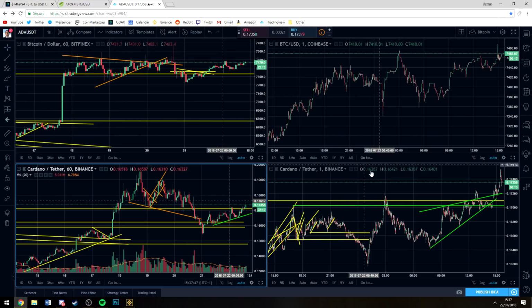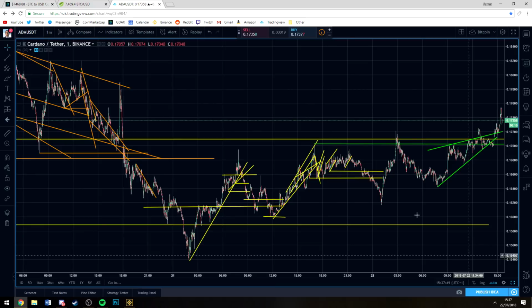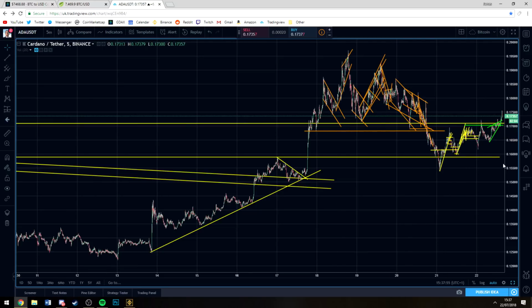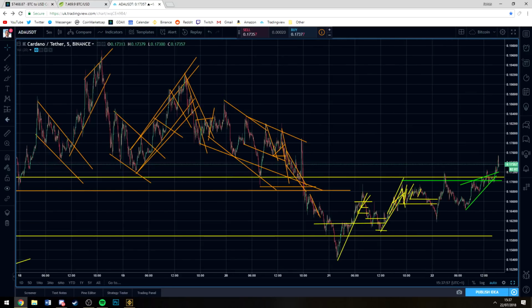If I do have a look here, this is the chart I've been using. I really just only use the 1-minute chart when I'm scalping here. You can draw micro trends, and they conform very well. So you can see this is just some of the trend lines I've been drawing. You're looking for double bottoms, double tops.